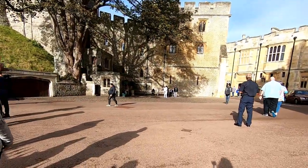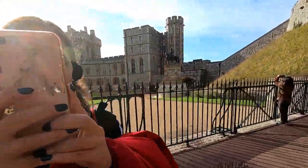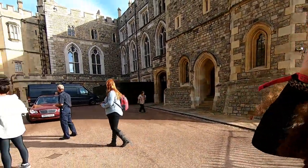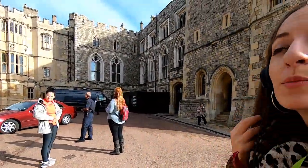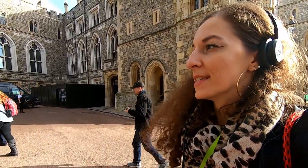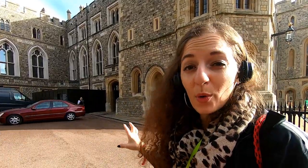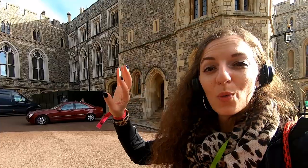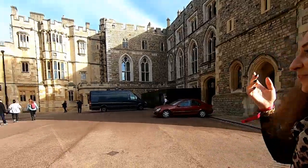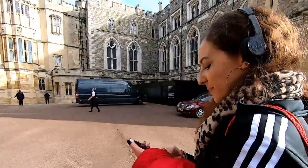We just came out of the, what place did we come out of that we couldn't take pictures? The State Rooms. So we just came out of that. The Queen's private rooms are where she meets people, the dining rooms, the King's bedchambers, all that kind of stuff. These are some of the biggest rooms in the castle, and they're all decked out with gold. The ceilings are all gold, and they have gorgeous paintings and art on the ceiling. It's really beautiful. We weren't able to take any pictures or videos, so you'll just have to take our word for it.